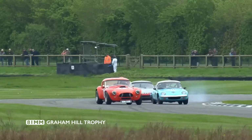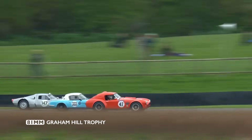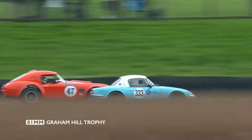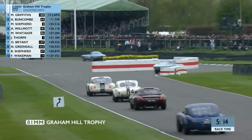So let's have a look at how this all happened then. Okay, so actually, this was all getting very, very tight. Ollie Bryant was at the back of the group, so Nigel Greensall goes up the inside of the AC Cobra, and then it's all sort of turned around the other way.